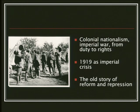Many of these were emboldened by the Wilsonian rhetoric of self-determination in the run-up to Versailles. Many of them were, of course, abandoned by that very same rhetoric. That is to say, self-determination for Wilson was something that was, shall we say, unevenly applied. So colonial subjects receive a type of double whammy after the First World War. They think they've done their duty, so therefore they should get some basic rights in return from the British. They think that Wilson is going to offer a new model of international self-determination, and it doesn't happen.